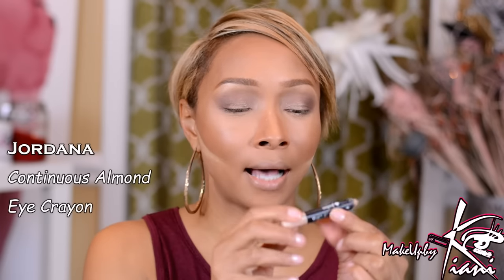You guys have heard me mention my cream eyeshadow pencils. This is the 12-hour Made to Lash eyeshadow pencil in Continuous Almond. This is a Jordana pencil. And I'm just gonna put this on my lower lash line as soon as I finish sharpening it. And what this does is really allow that bottom lash line to open up.